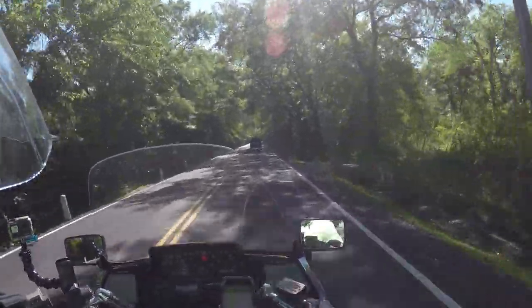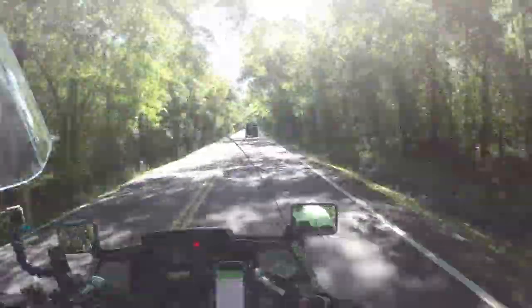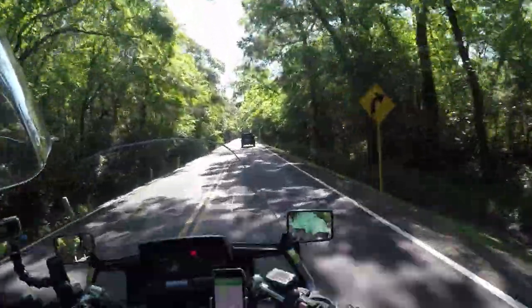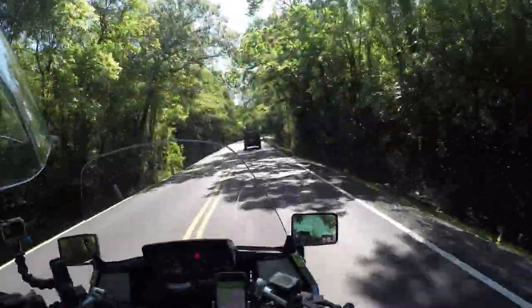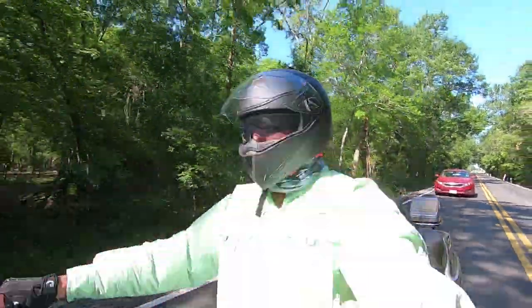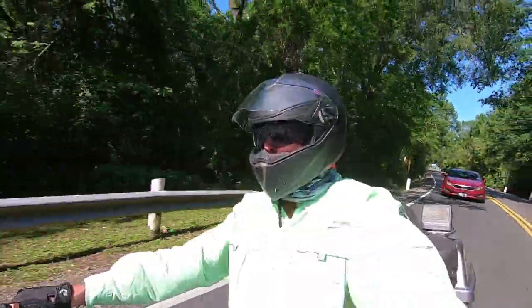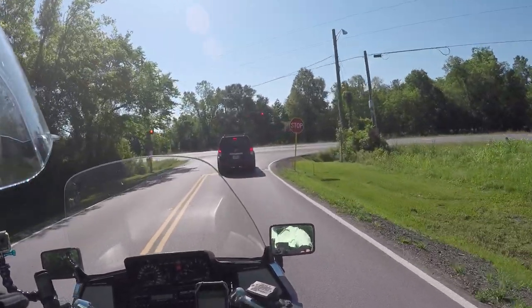Wow, look at this. This is pretty cool. It's kind of overgrown. Trees are over the road. Some. Pretty neat. Need to get Boogie in here, a little behind schedule.